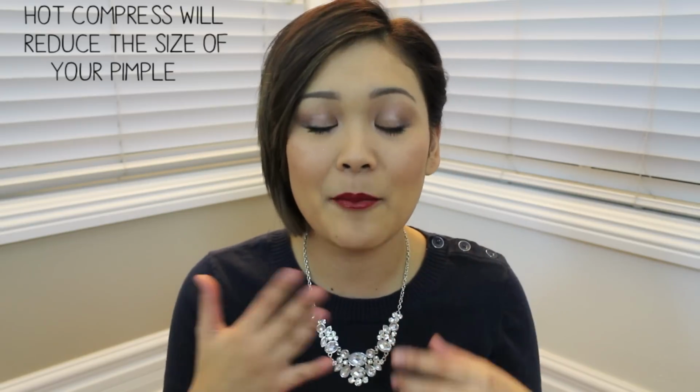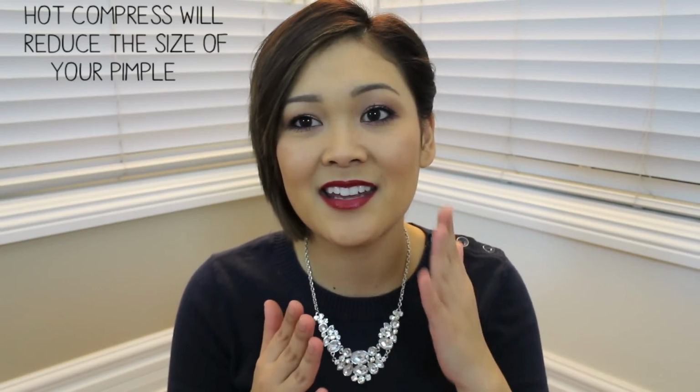The hot compress is really good because it's going to get rid of any inflammation or swelling from pimples and breakouts. It's going to reduce it, and it's a better way to get rid of your acne and your pimples instead of popping them, you know, that kind of stuff, because that can create scarring and that's not cute.